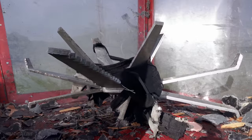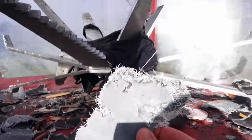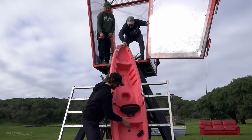Tell you what, the HR merch of the past put up a good fight. Look at these mannequin pieces. Level one, just a big tick for HR. Up on to level two. Clean up team at work. Next up, kayak.